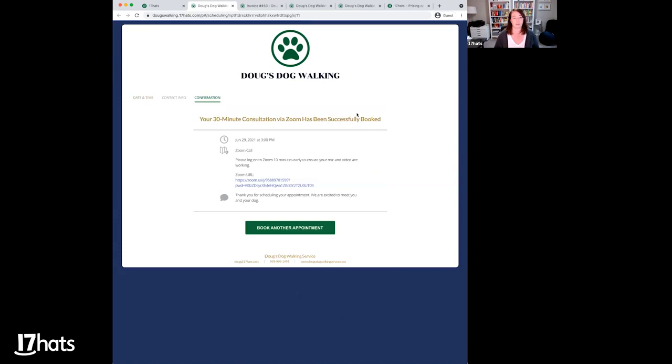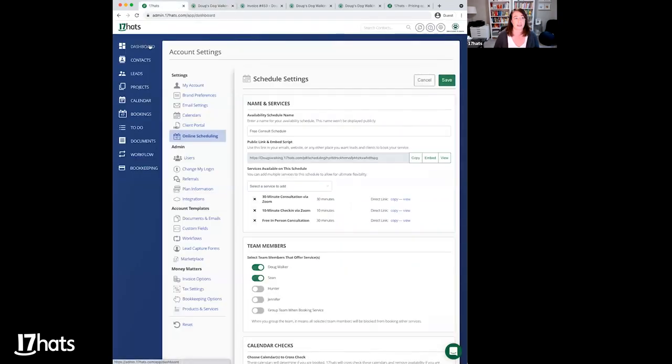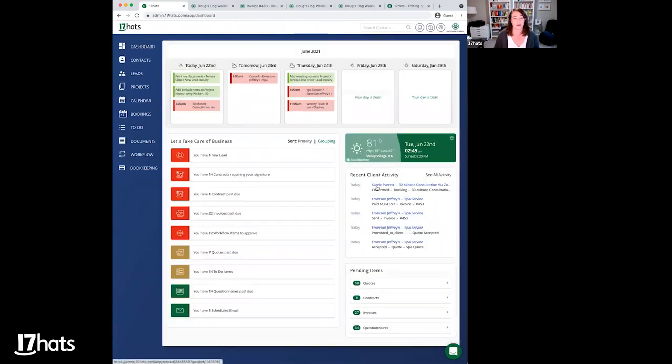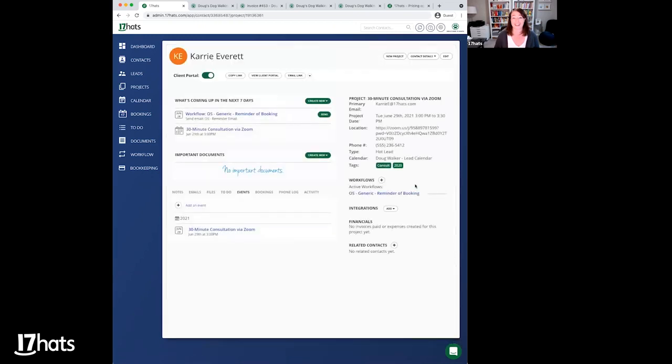And this is the confirmation page that has been generated. So you can see right here, we have a little confirmation message. The Zoom URL has already been generated. This will send a calendar invite to Carrie, and the Zoom link will also be on that calendar invite. So let's jump back over to 17 Hats and see what has happened. You can see that 17 Hats has created a brand new contact for Carrie and started a brand new project for Carrie. That's all right here.